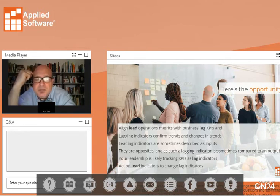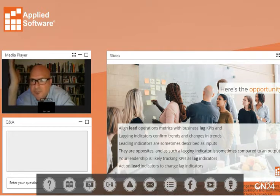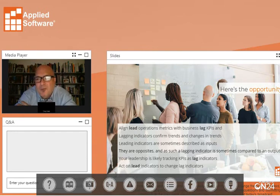So to me, the best analogy that I've ever come up with relates to trying to lose weight, right? This is something that, I'll admit, I struggle with myself. When you decide, hey, I need to lose 20 pounds, immediately you're thinking about the lag indicator. The lag indicator is weight, right? So if after some period of time I lose 20 pounds, I've met my goal. And so the lag indicator is negative 20, right?